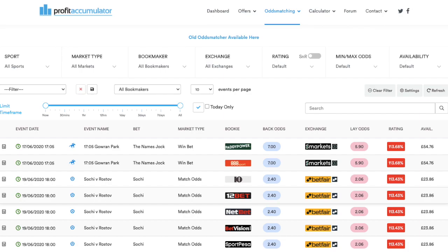And it'll also show you future promotions once you've maximised creating new accounts with all the online bookmakers.